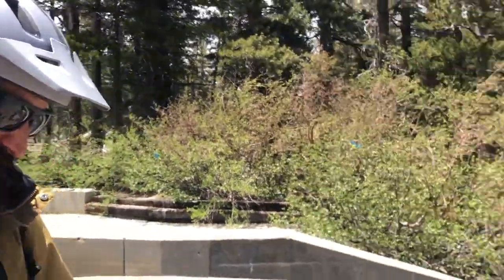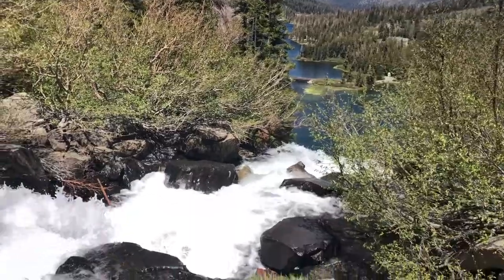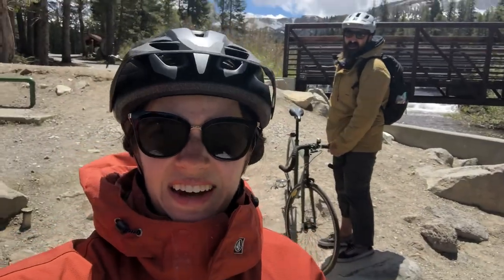Climbed all the way along these mountains, and now we're here looking down on it. Look at this waterfall going down there. Well, we're at Twin Falls Overlook. You can bike all the way up and you see what kind of elevation. Well, we gotta keep going.